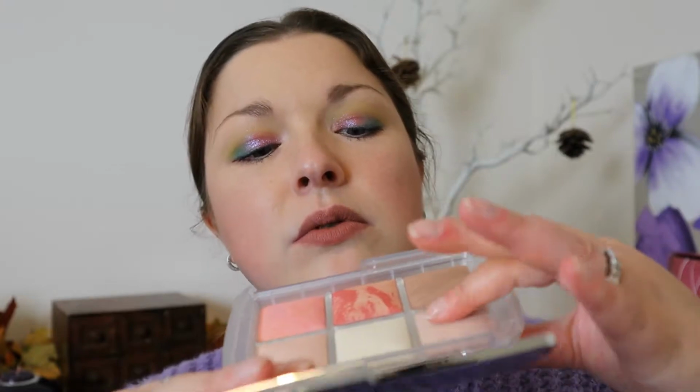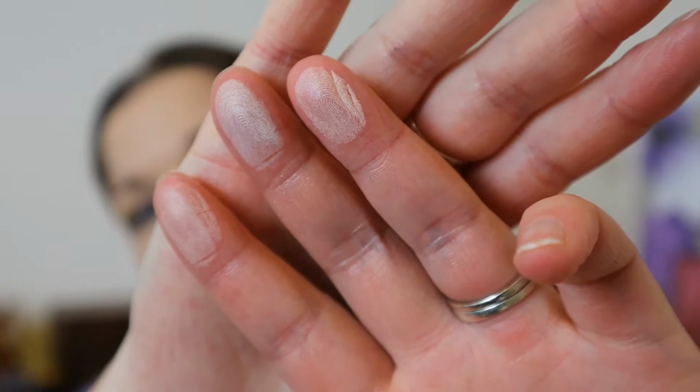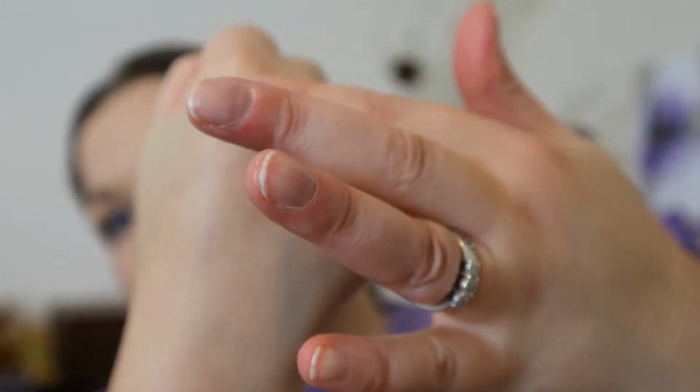Let's just do my first little swatch. We've got 1, 2 and 3 from the top. And that is what they look like. Don't know if I'm going to be able to do this whereby you'll see everything. 1, 2 and 3.